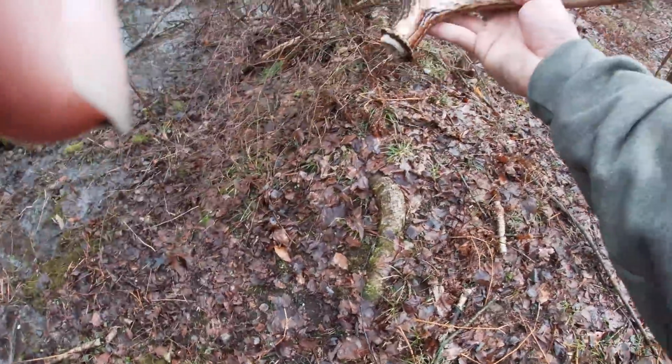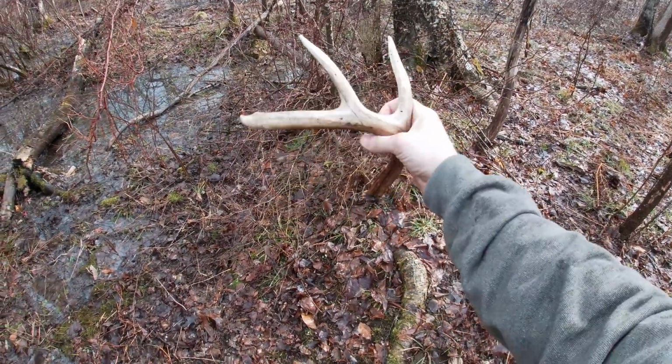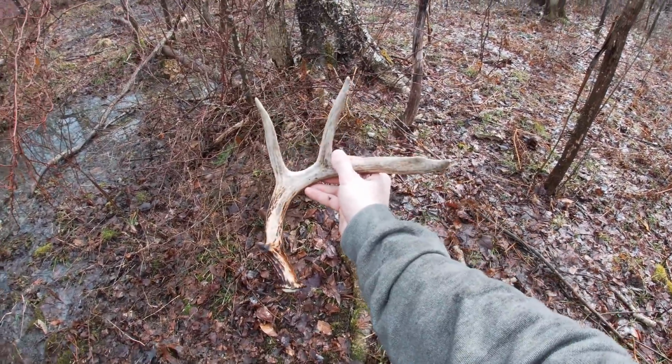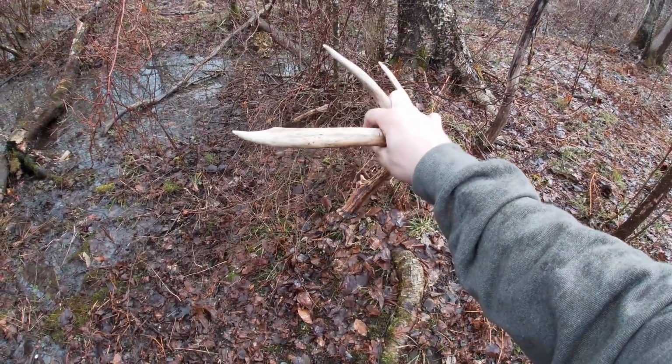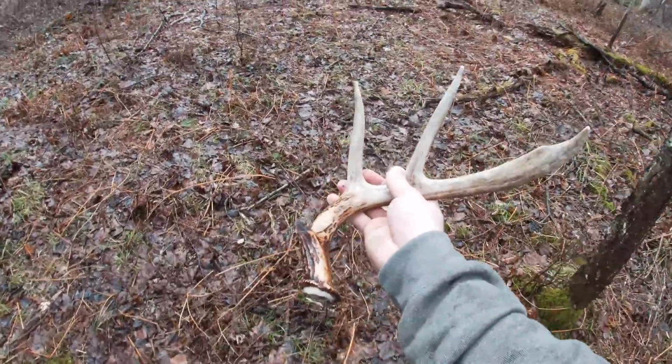Oh yeah. That buck's got a really long beam. That's pretty cool. I like that. Let's see if we can't find his other side.